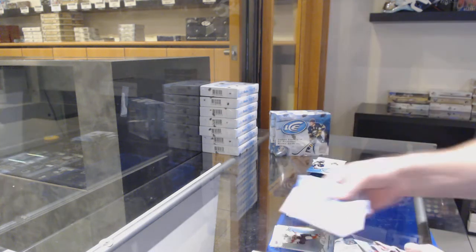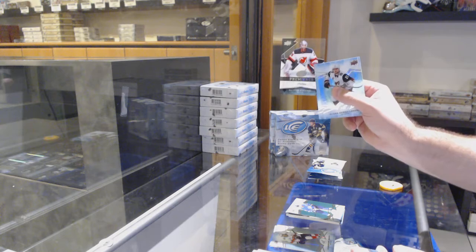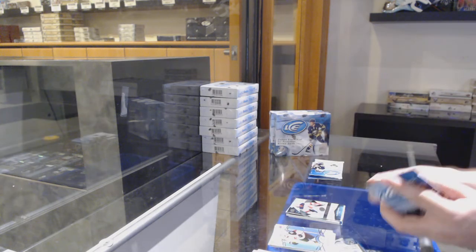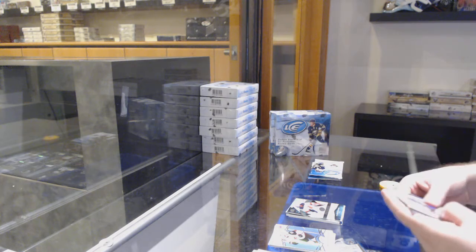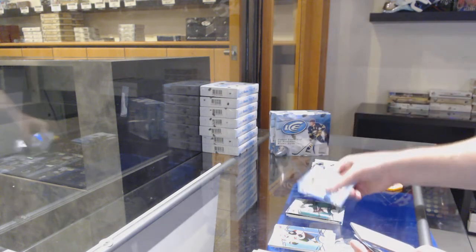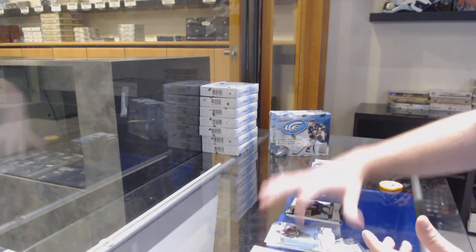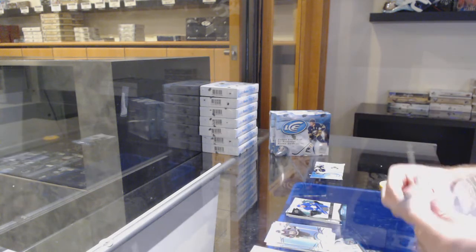Green of Wheeler for the Jets. $4.99 Mackenzie Blackwood for the New Jersey Devils. Sagan green for the Dallas Stars. $12.99 for the Maple Leafs of Igor Oshigonov.